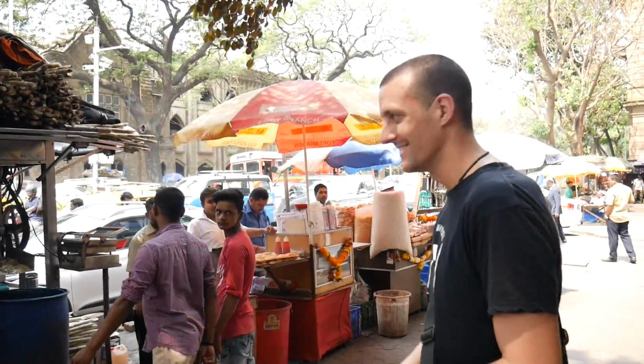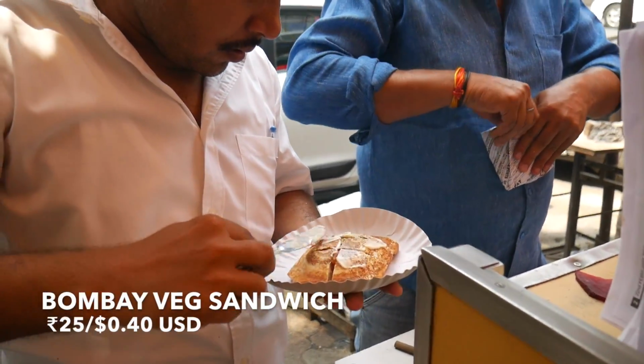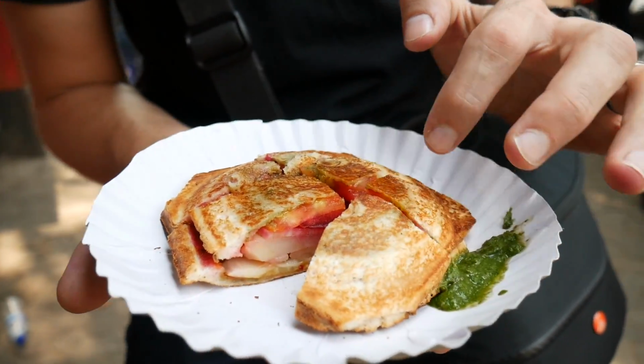Next street food's going to be a Bombay street sandwich, and this is a really common snack here in Mumbai. This is the Bombay street sandwich. So this is a vegetable one. It is packed with vegetables, and you can see it's been toasted.